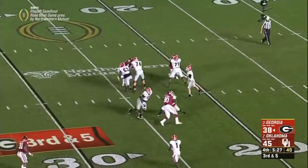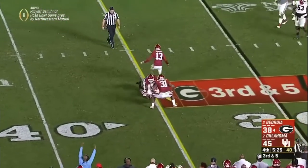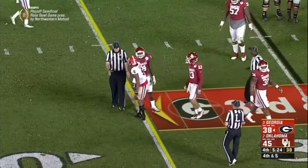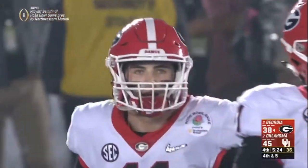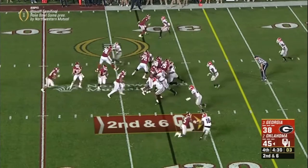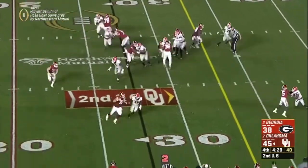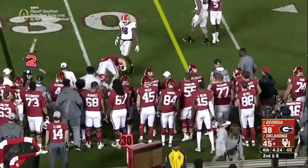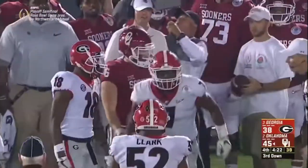Sooners only rush 3, so Fromm's got time. Delivers low. Incomplete. Tried to squeeze it in, but the ball hit the ground. Looking for Godwin. 4th down. Diamond formation again. Mayfield still got the ball, trying to get the edge. Turns the corner, but tackled by Lorenzo Carter at the 30.